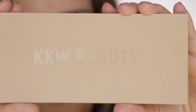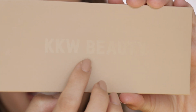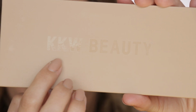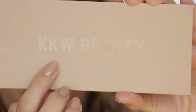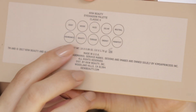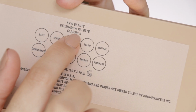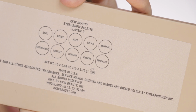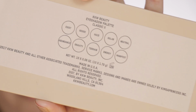And now let's just jump to the review. So here it is, the palette. The cover is nude and the logo is placed here in the middle in a kind of gloss finish, just like the classic original, the number one. And then on the back you will find also the shade names. And here it says Classic 2, so that's the way to differentiate it. It's made in USA and it has a shelf life of 12 months.